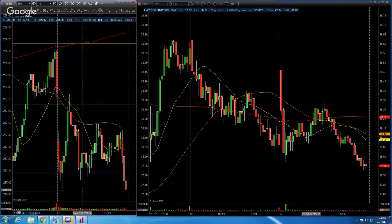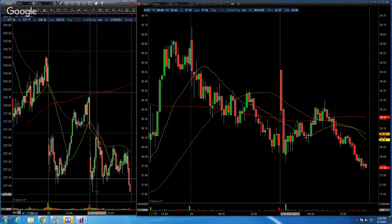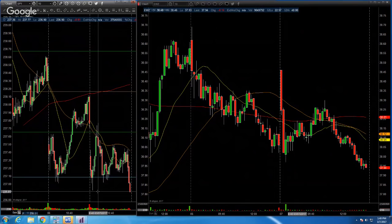There we go. Back to the lows of the day. This is good if you're short. We needed to close below these lows of today. Yeah, look at that. Come on, keep going. Everybody cheer together. Everyone cheer. Yeah, yeah, yeah. IWM.